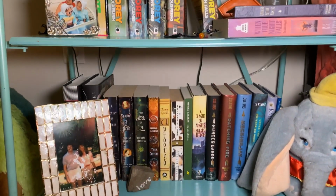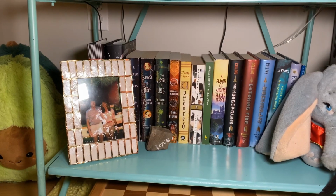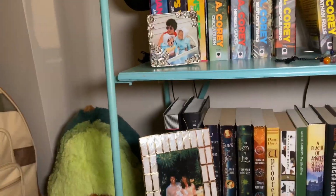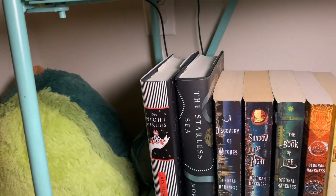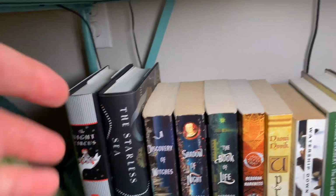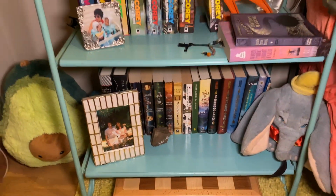The second book of C.S. Friedman's series there. We've got The Hunger Games and Plague of Angels and Muriel Barbery's Life of Elves and Watership Down. And if I move this picture here, we've got The Night Circus by Erin Morgenstern. I really enjoyed that. A very sort of fun, whimsical, aesthetic novel there. Naomi Novik's Uprooted, our chess set.